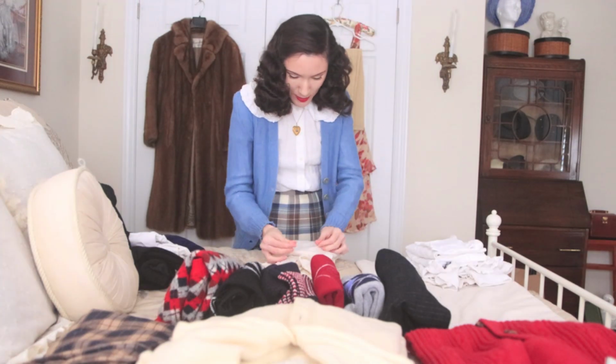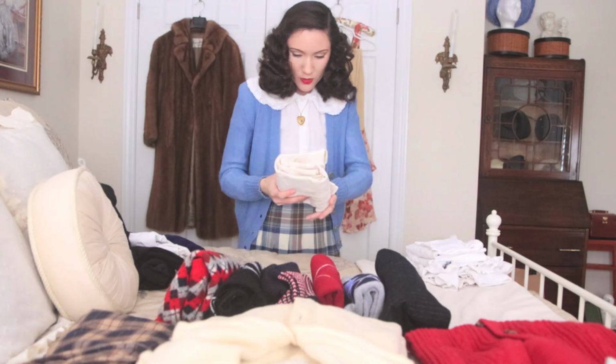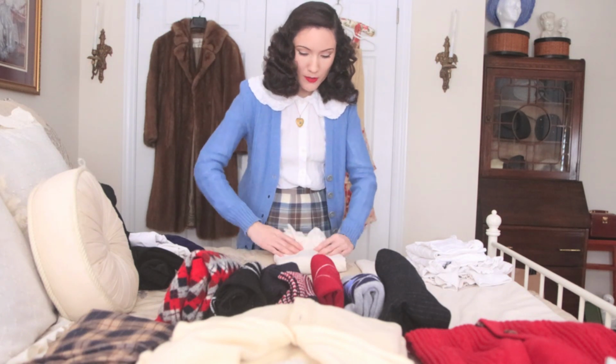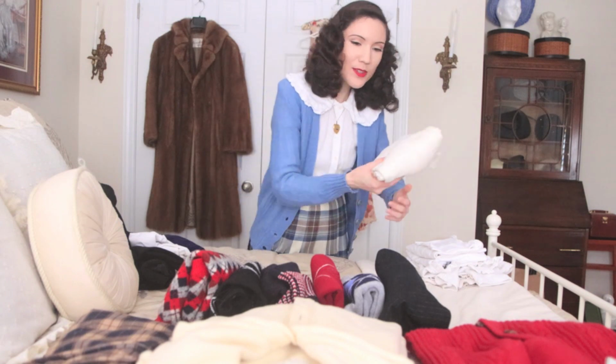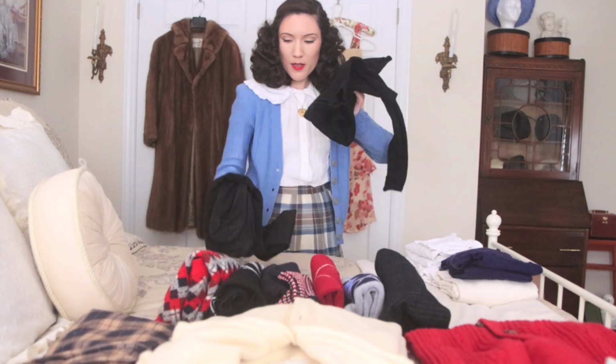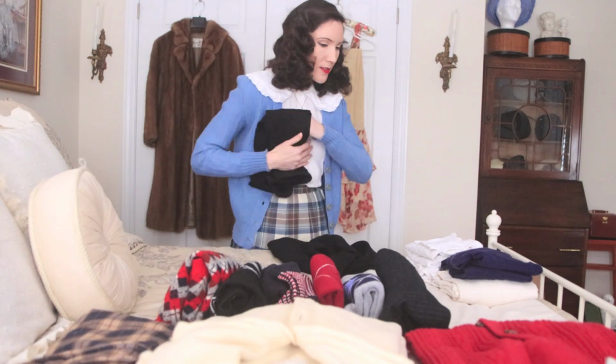Then I have this cream colored turtleneck. I don't really wear it very often, but I feel like it's a basic, and I do live in a colder climate, so I should not get rid of it. Then I have a navy blue turtleneck, and then I have a black mock neck, and these are fleece tights.